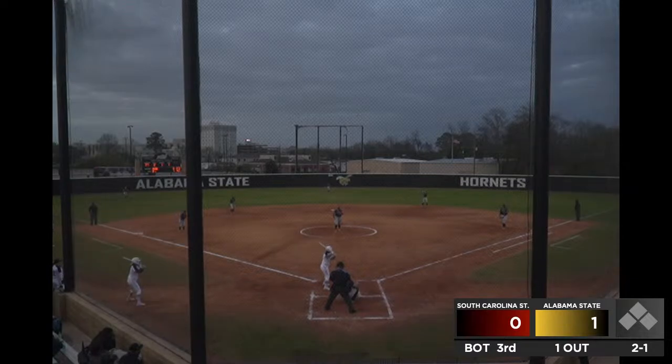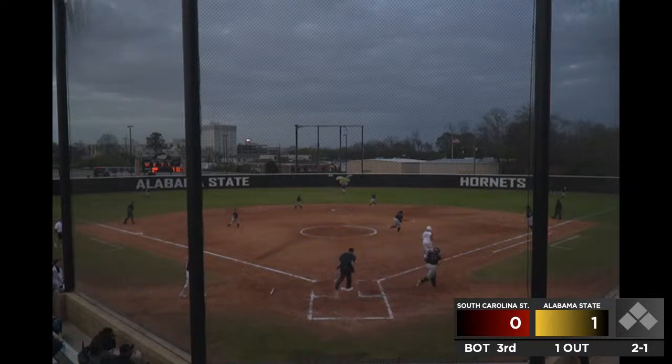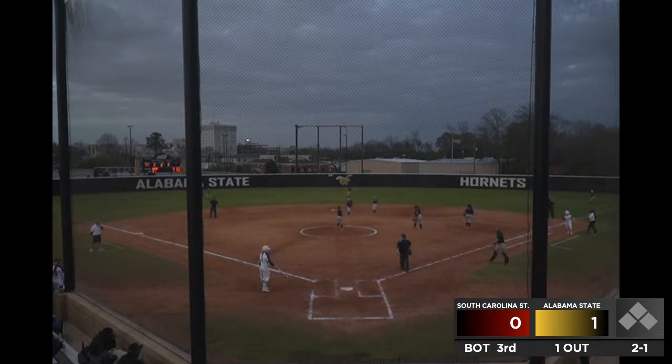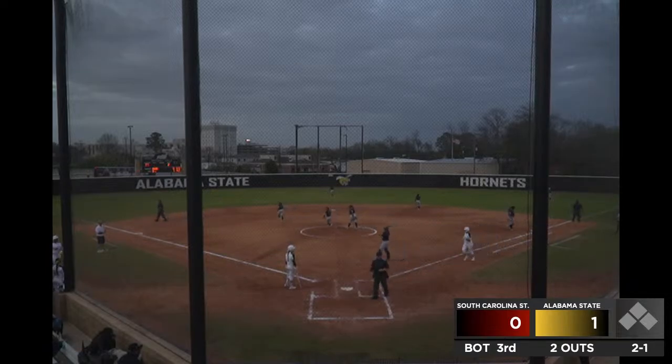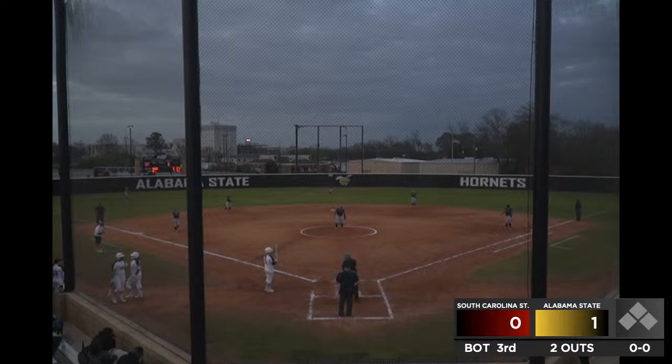The one thing we've seen with the pitchers so far, they have the plays on their wrist. The 2-1 hit to the pitcher and gets Preston out at first. 2 outs for Alabama State. Bottom of the third inning, 2 outs. Alabama State still leads 1-0.